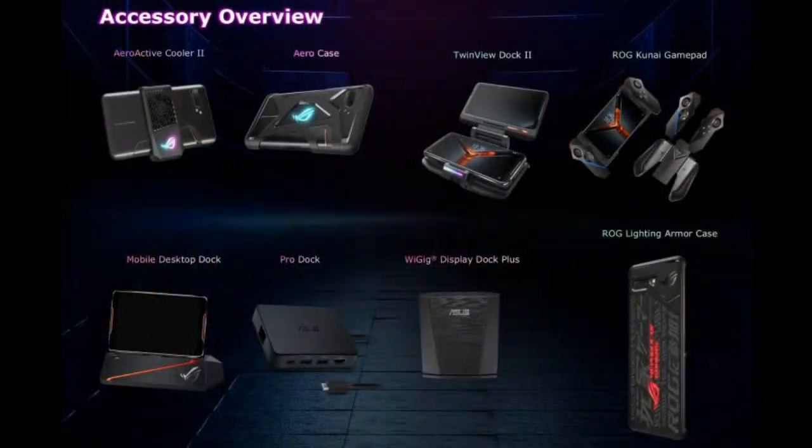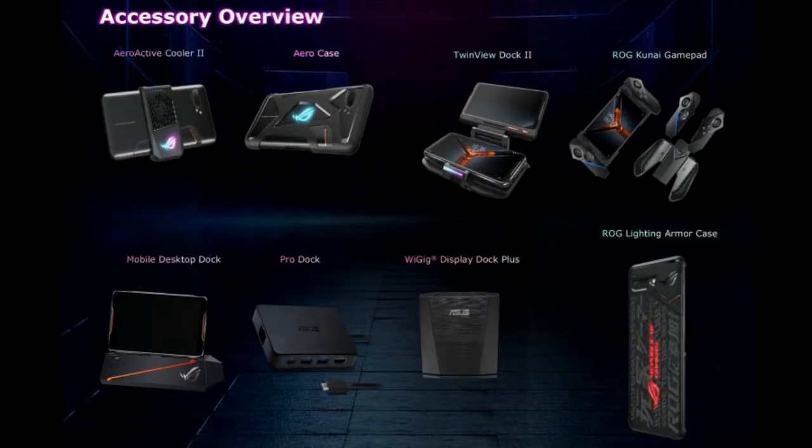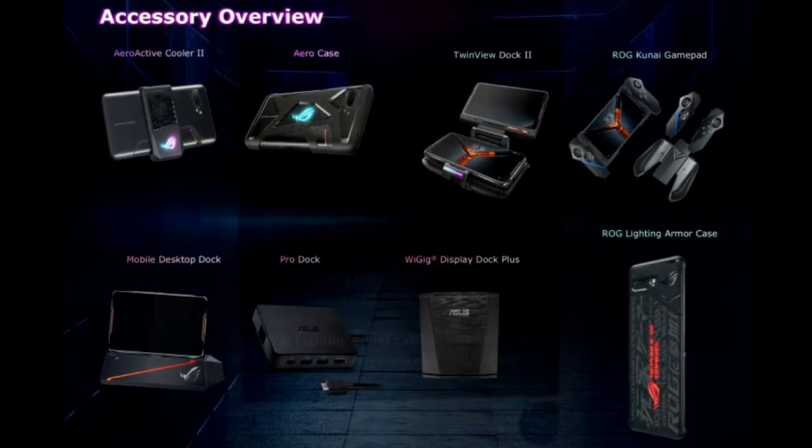Another accessory that we have is the TwinView Dock. It's a device with another display on the top, so basically it looks like you've got 2 phones, and it also has a 5000 mAh battery to power it. Then this is the most talked about accessory for the phone, the ROG Kunai gamepad. Basically the setup controllers let you turn the phone into something like a Nintendo Switch. There's a left and right controller, and you just slide it into the case and it becomes a gaming phone.